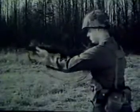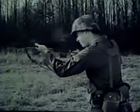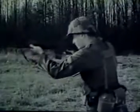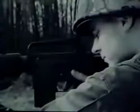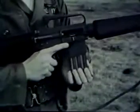To fire semi-automatically, turn the selector lever to the semi position. The rifle will then fire a round each time the trigger is pressed. To fire automatically, turn the selector lever to the auto position. The rifle will continue to fire automatically as long as the trigger is pressed to the rear or until the magazine is empty. To unload the weapon, first place the selector lever on Safe. Remove the magazine by pressing the magazine release button.